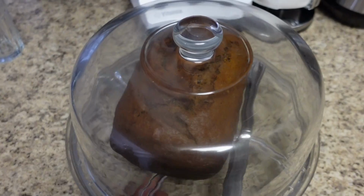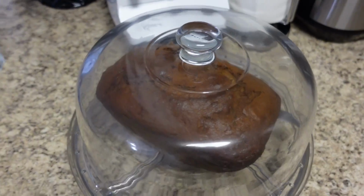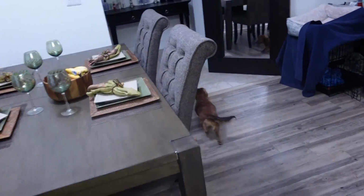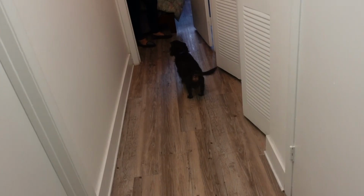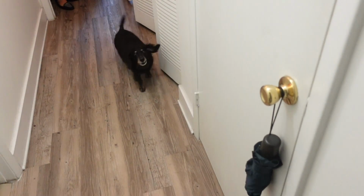Here is banana bread. Gio, stop barking. See guys, Gio is alive. I know you guys didn't think that he was, but he's still here. We're around the corner. Where are you, Gio? There you are, Gio. Everyone thought you were dead. Why? He's alive and well. Because he didn't make an appearance on the last vlog. There you go. Oh, God.